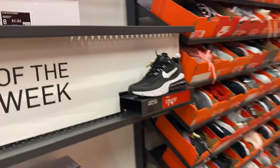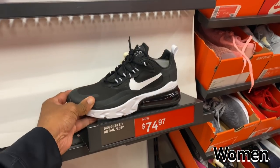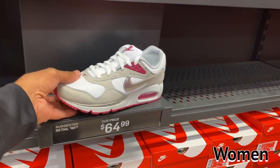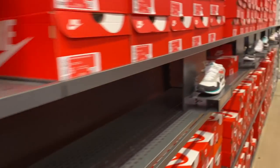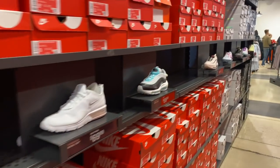Pick of the week is a women's shoe, and it is an Air Max 270 React joint for $74, black and white. Combing through the Air Max real quick. It correlates, 64 for those. I'm in women's right now, 64 for these. This is a better colorway. I like this colorway. That's a good price. And then some more Air Maxes.